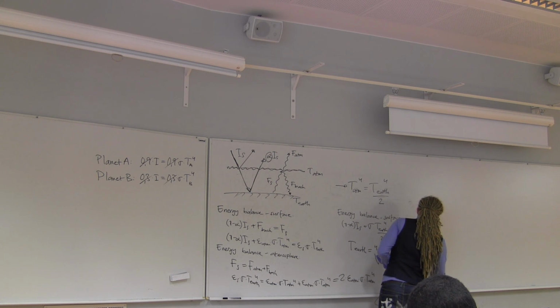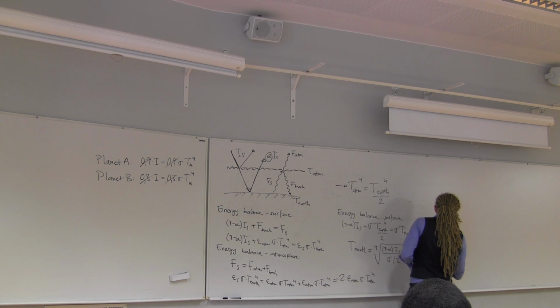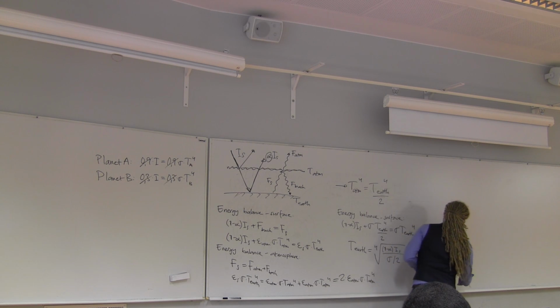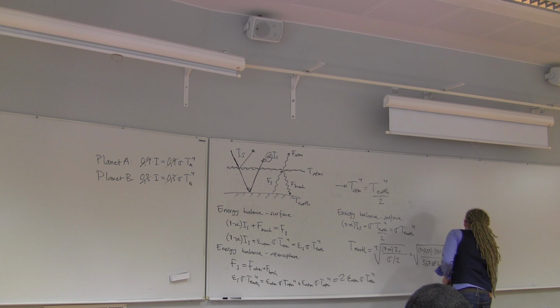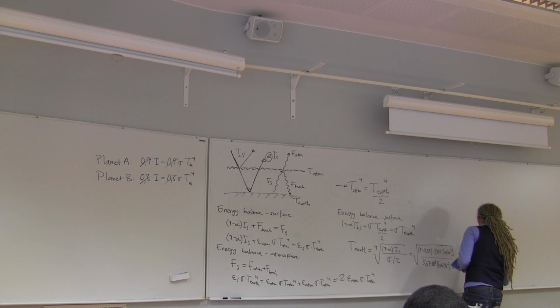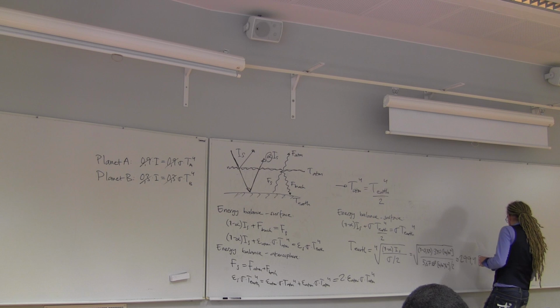We put in numbers again: 1 minus 0.33 times 340 watts per square meter, divided by 5.67 times 10 to the power of minus 8 watts per square meter per Kelvin to the power of 4, and then divided by 2. And now we get 299.4 Kelvin, which equals 26.2 degrees Celsius.